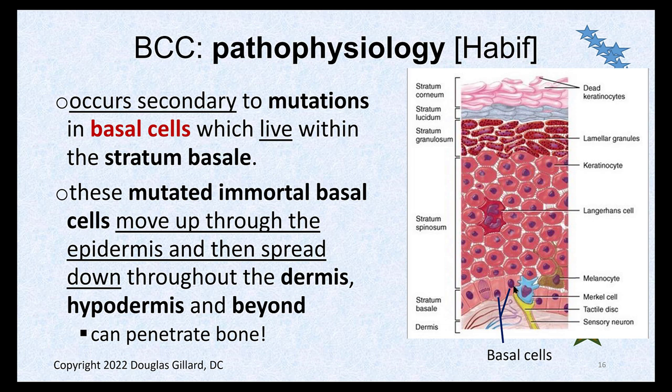And through UV radiation or whatever, once they become cancerous, and if they have gene mutations especially that can't control the rapid growth, they can grow up and up and up, and you get yourself a nice lesion here, and they can grow down and down and down, and they can grow sideways in the dermis and rip and destroy normal tissue. So yeah, that's the story with that.